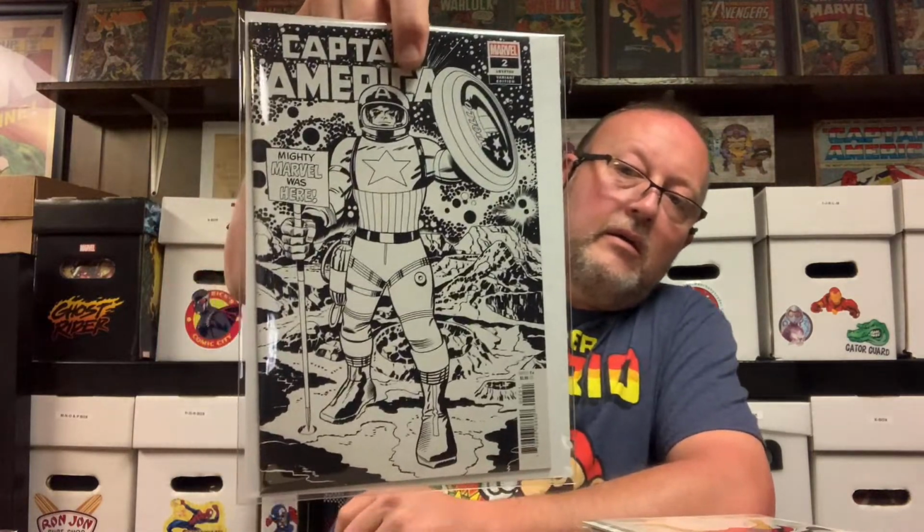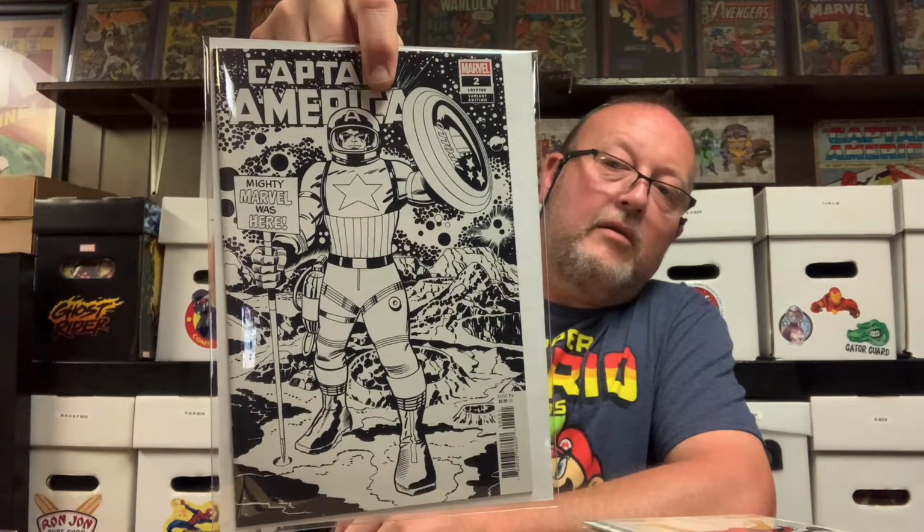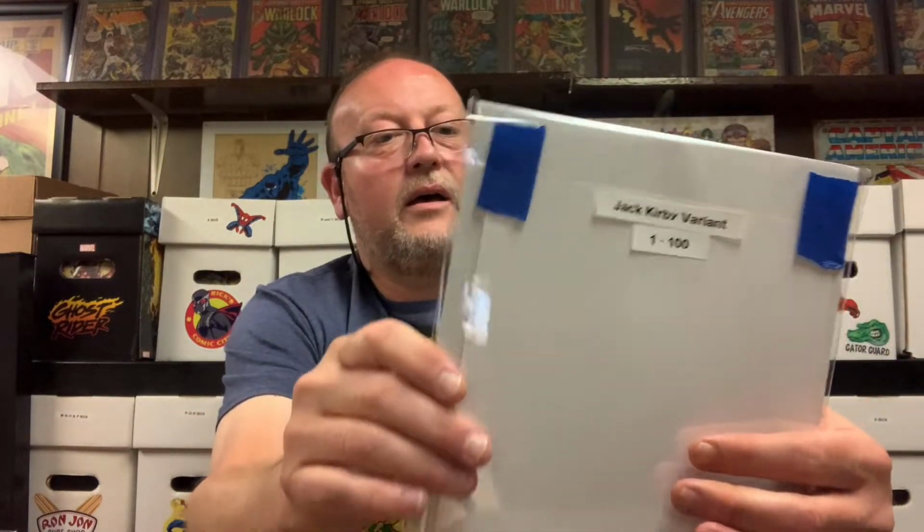This is Captain America #2 variant, the Jack Kirby. This is the 1 in 100 variant right there. Love that cover. I've been looking for some of these variants, hunting them down. You know, these 1 in 50s, 1 in 100s. Six Face Comics kind of got me onto this, and when they first came out, man, they're just fun. And you know, give it a little time.